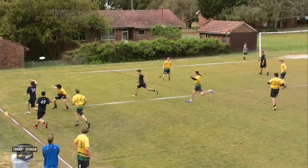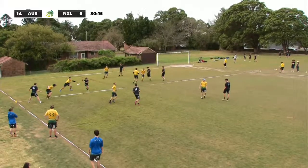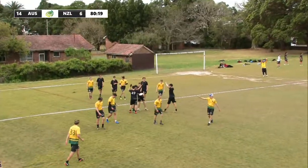Let's see if we can see the pick here. Ooh, not sure I could see the pick. But nonetheless, the disc is back in. Coxall Bagaki with the grab. He's done well under the pressure from Hodgson there.